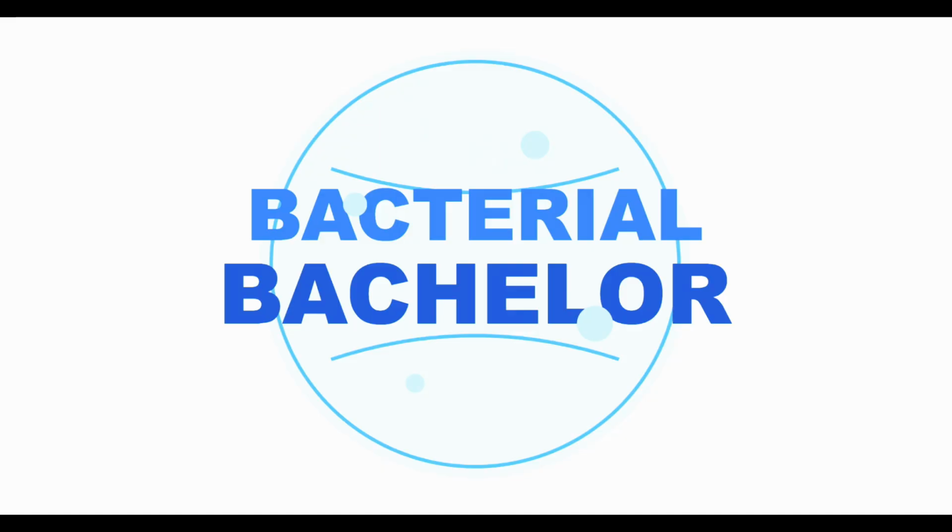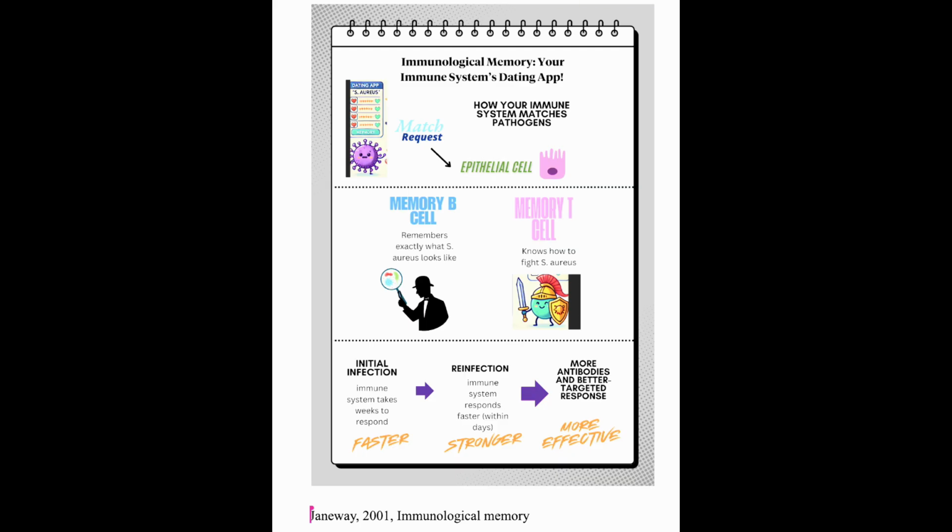And lastly, we're going to talk a little bit about immunological memory. Just like how dating apps remember your swipe history, your immune system remembers with memory cells. Imagine S. aureus, a bacterium known for causing infections, tries to match with your immune system. On the first encounter, your immune system takes its time to study and respond, just like swiping through profiles on a dating app. But your immune system doesn't forget it. It saves this profile for future reference by creating memory cells. These cells make sure your immune system is ready to act if the bacterium ever tries to invade again.